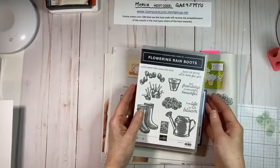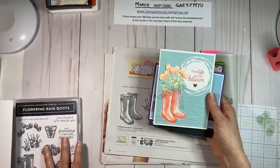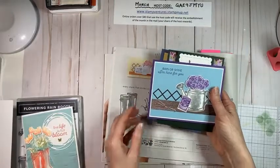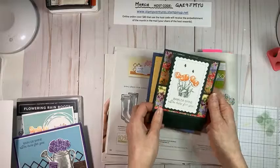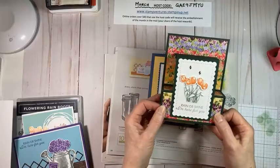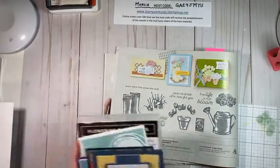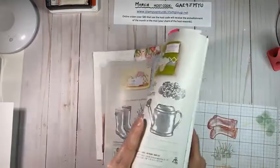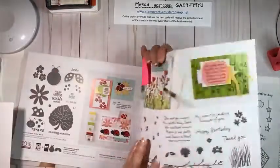In case you missed it, I held a Flowering Rain Boots class last week, and these were the cards that we made. The packages for the cards are all sold out now, but I just thought I'd show you quickly, for your inspiration, the cards that we made. This was my March class of the month, and this one was a front step panel 3D card, and also this card. In case you might be wondering what next month's class of the month is going to be all about, I've marked it here in the catalog.